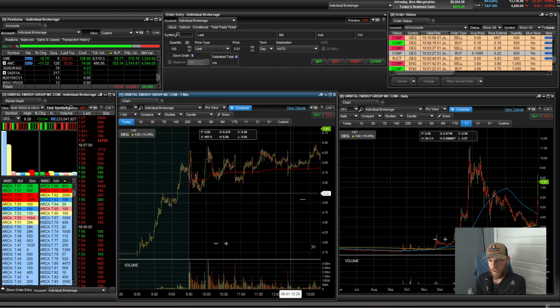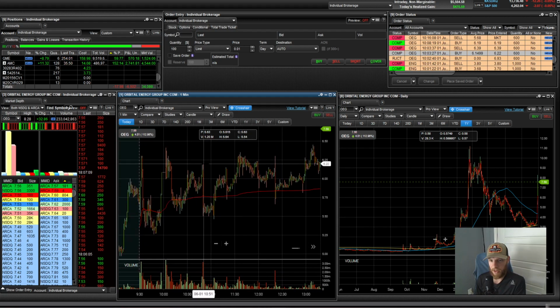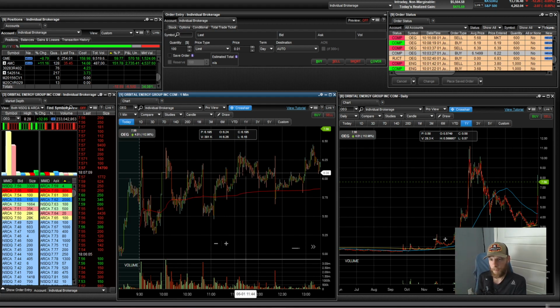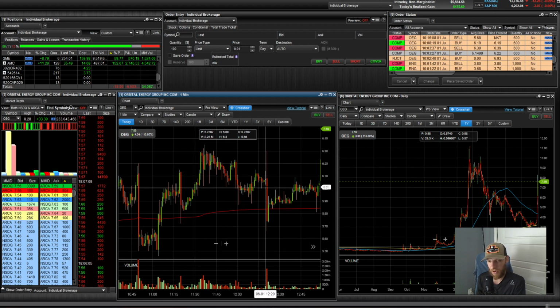So you can see, just all day long this one was very tricky, because it would come up, it looked like it wanted to push into new territory, and it would just reverse. And this was such a tricky spot here. Look at this. This is a wicked candle.